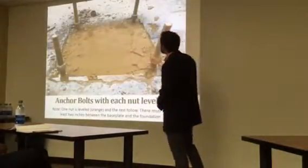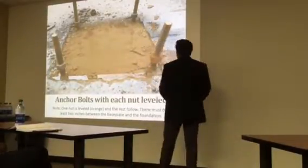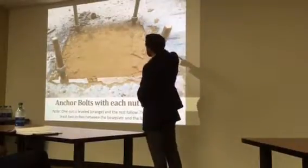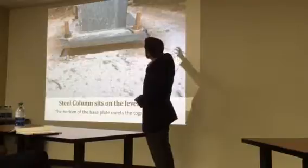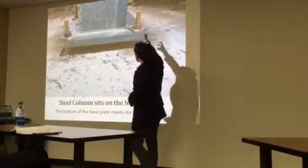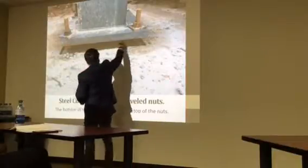So right here are the anchor bolts, and you can see this is the nut that they leveled. Once they do one, they can go around and do all of them. Then the base plate will sit on top of that. And that's the column sitting on the orange nut from the picture before, and that's the base plate right there.